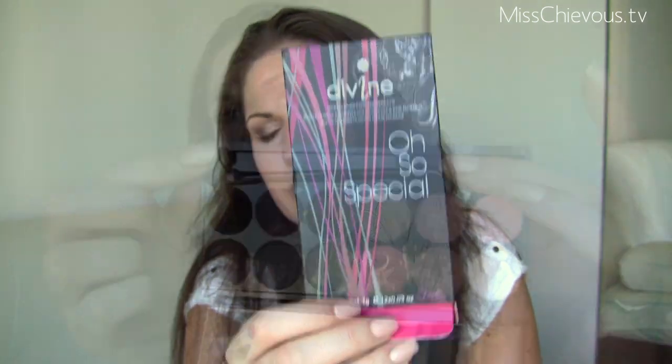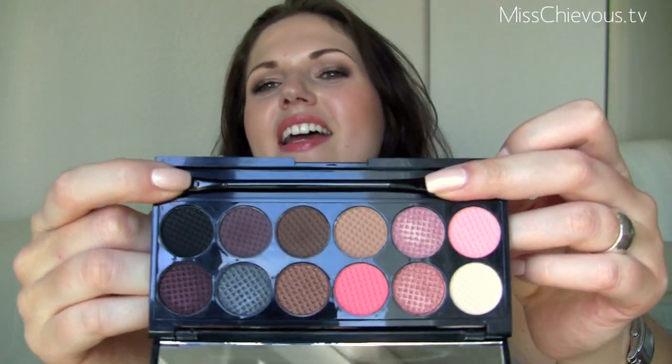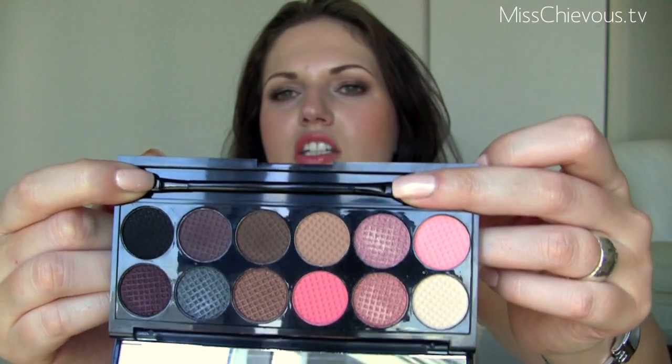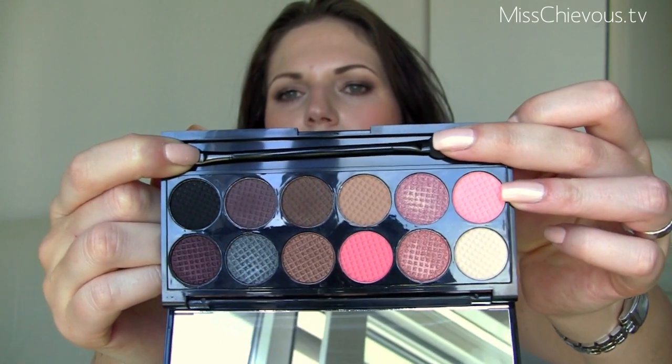And the other one that I received is the Oh So Special palette, and this is the packaging. Again, I really like the packaging. There's one of those sponge tip applicators that we all love. This is the Oh So Special palette, and it has a nice collection of neutral shades, but there's some pinks on the side as well. And this is actually the palette that I used today, and so far so good. I was actually pretty impressed.